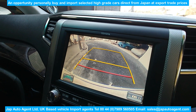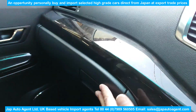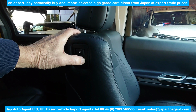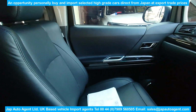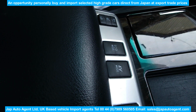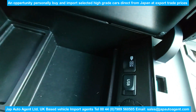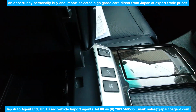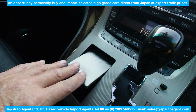This one has a reverse camera with guidance. It has the manuals in here. This one comes with controls, so you can control the position of the passenger seat from the driver's seat, which is kind of useful. And here we have the heated front seats and EV mode, eco mode controls. We have a center box with a USB point and a 12 volt point. And again, zero evidence of the car being smoked in.